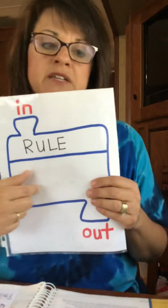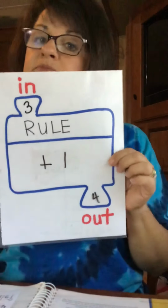So if I have a function machine and I go in with 3 and I come out with 4 in my machine, what is the rule that happened in my machine? What do you think? If I go in with 3, I come out bigger. So I know I've got to be adding, right? This machine has to be an adding machine. What am I adding? Well, I know you guys are so smart. You know that if I go in with 3 and I come out with 4, that I added 1. So this machine, the rule is +1.